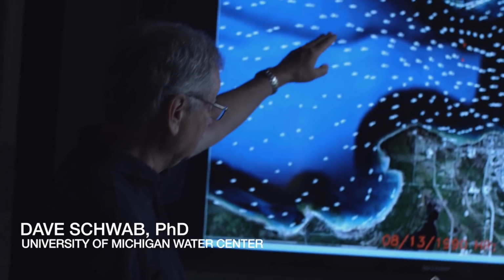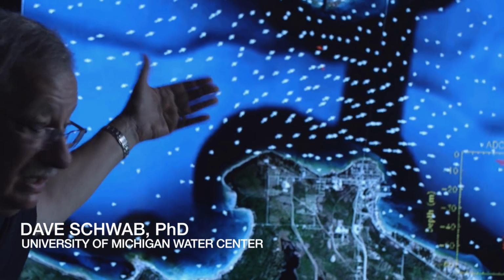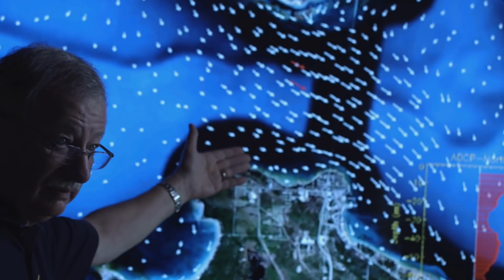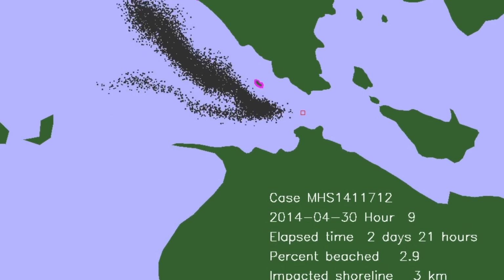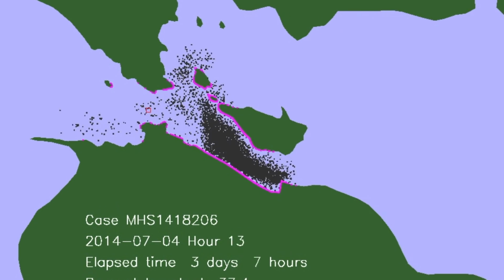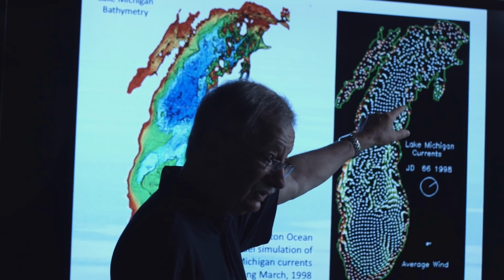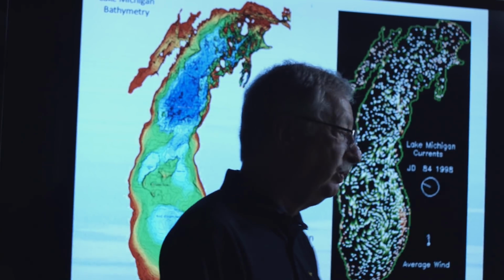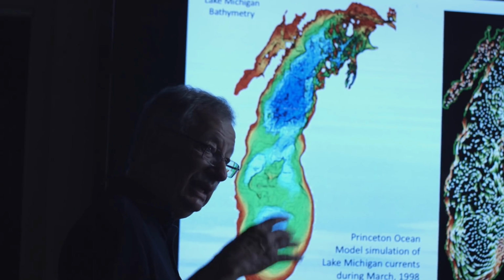So anyway, this gives you an idea of the variability of currents in the straits. You don't know which way the currents are going to be from one day to the next. If there happened to be an oil spill, which way would it go? And that's what I did. I did 6 simulations of tracer particles moving back and forth in Lake Michigan, just to get a feel for things. The straits are that tiny part that connects Lake Huron and Lake Michigan, and you really can't predict the flow in the straits without knowing what's going on in the entirety of Lake Michigan and Lake Huron.